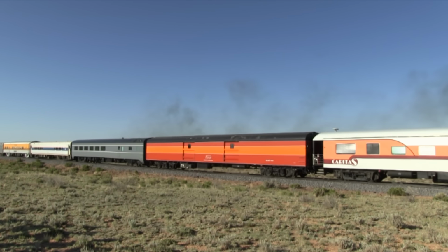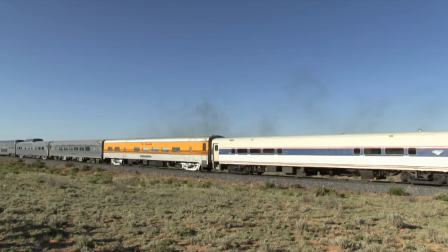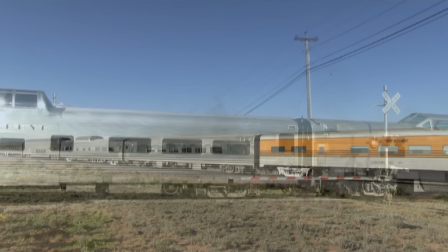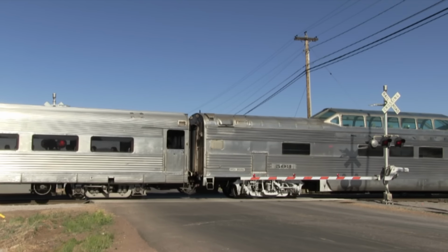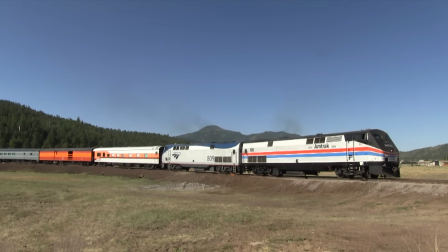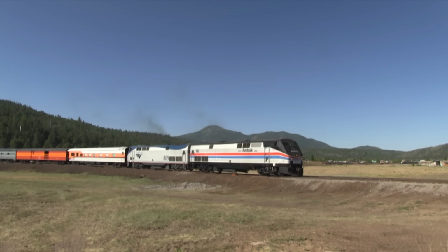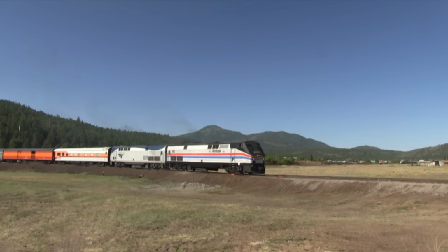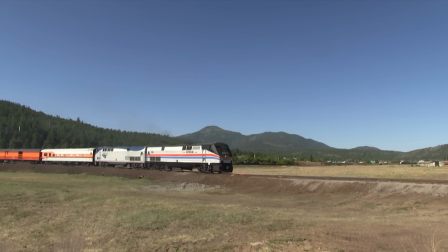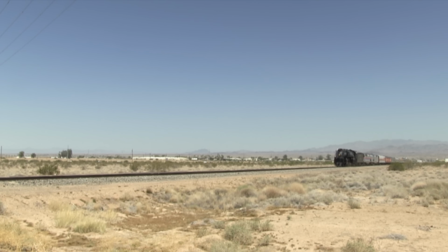This was 3751's first trip out of the state of California since her last visit to the Grand Canyon in August of 2002. 13 private cars, an Amtrak cafe, and 2 Amtrak locomotives accompanied 3751 on this 1,313-mile round trip from Los Angeles, California, eastbound over Cajon Pass, across the high desert to Williams, Arizona, and then northbound to the Grand Canyon's south rim.